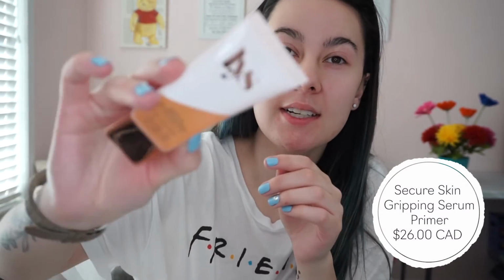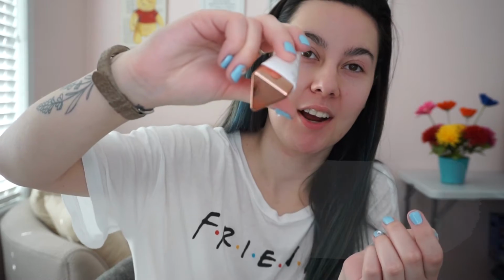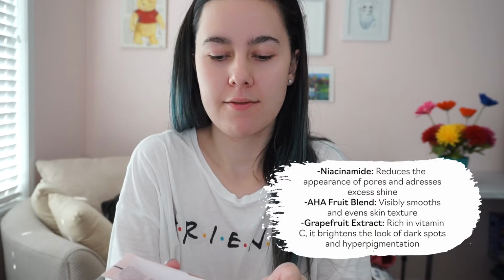I'm going to start with the Gripping Primer, which I have right here. All the packaging has this beautiful rose gold finish, and you also have the triangle on the tube here, which I think is so unique. So we're gonna dive right into this one. I have no idea how much I need of this. It's kind of like a gel consistency. I never tried the grip primer that was a huge rave before. I think it's from CoverFX. Never got the chance to try that one out.